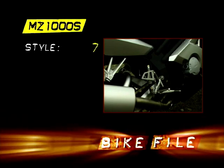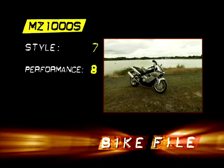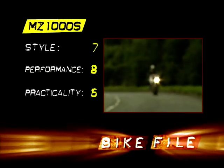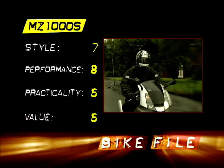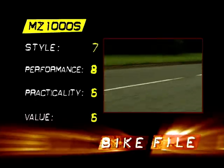For styling, 7 out of 10. Not really that different and looks a little bit too much like Honda's VFR. For performance, 8 out of 10. The parallel twin offers a slightly different feel to most of the other engines in this class. Practicality, 6 out of 10. Although rider comfort isn't too bad, there's little room for a pillion and there's no grab rails. For value, 6 out of 10. For a new machine, £8,500, it's simply too expensive.